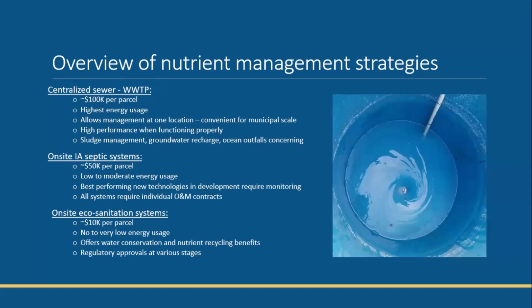And all of these IA septic systems require individual operation and maintenance contracts. You can't just put the system in the ground and then walk away and forget about it. You need to have a professional looking at it on a regular basis, just like a sewer has, except the town does that. So the IA on-site septic systems pass the buck to the homeowner to make sure the systems are working properly.